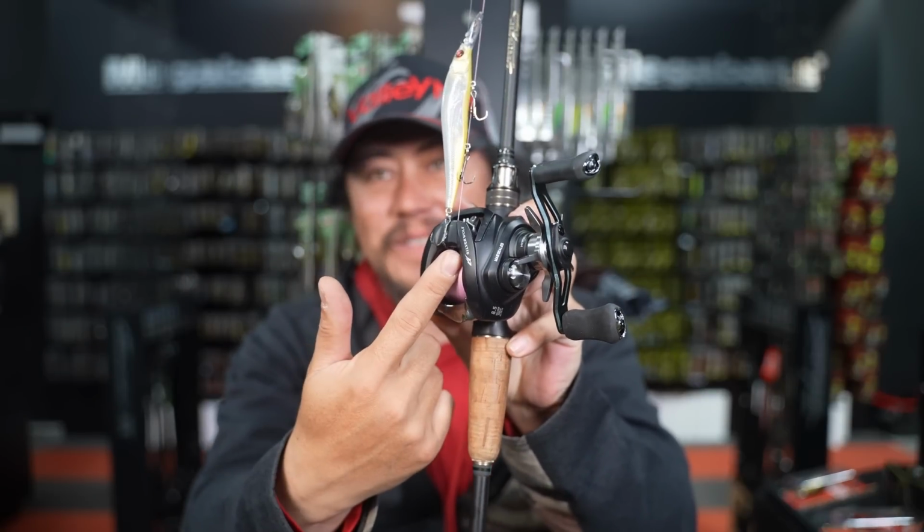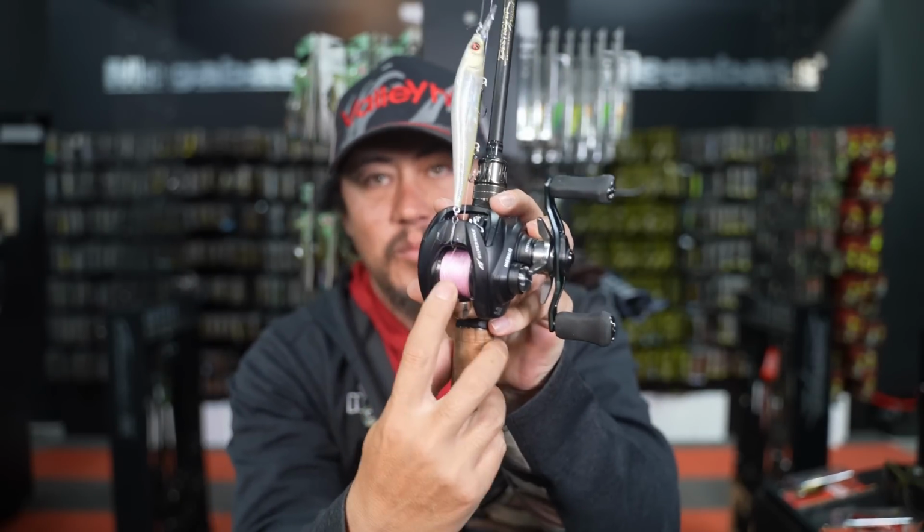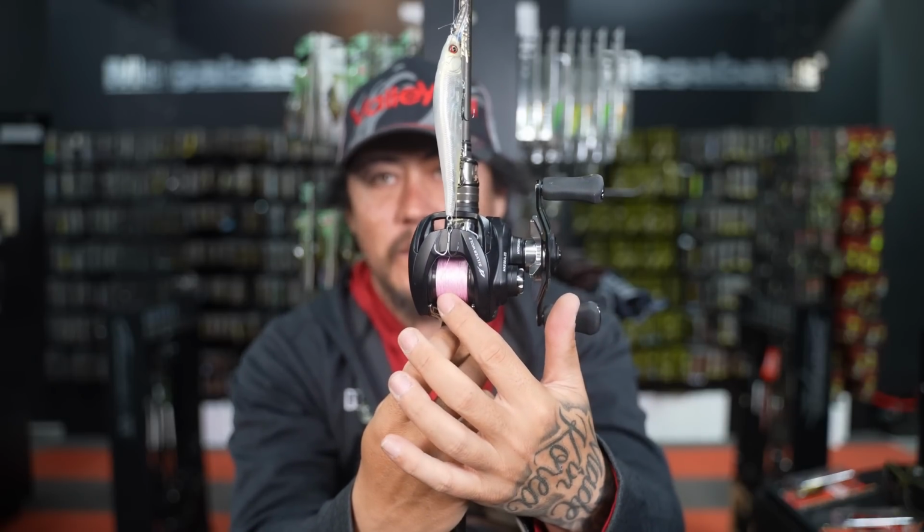So this is a brand new reel to all of us. I wanted to try it out. I have the factory spool that comes with it, the Boost PE, so the spool that's on there is shallower.